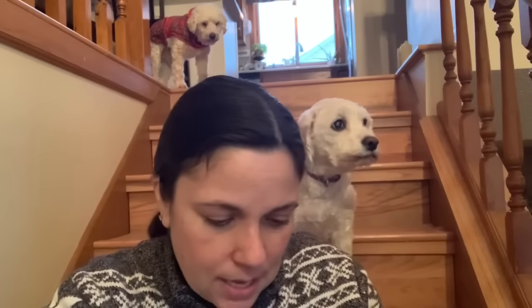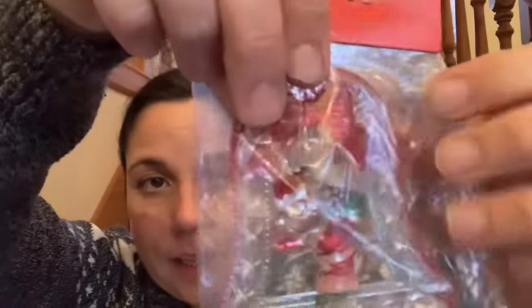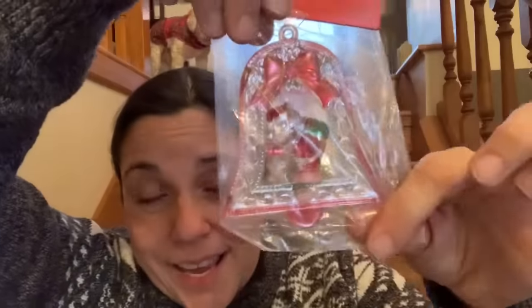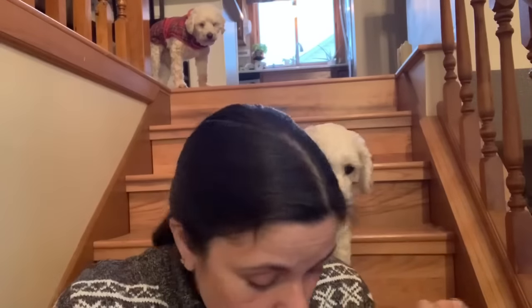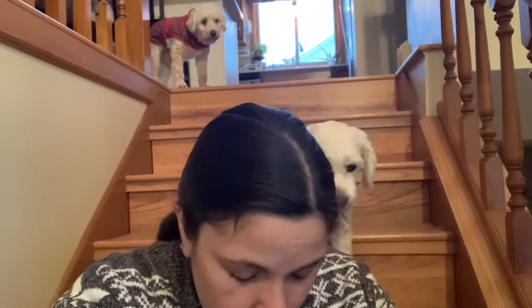Okay, and one last thing. Oh my goodness, he's so adorable. It's a little Santa ornament made in Hong Kong. And it looks like glass. It's actually not glass, but it looks like it. I could hang this on my kitchen window. That window you're looking at is where I hang a lot of my stained glass things, and this would be perfect on my window. Well, that was a super fun box of Christmas treasures.